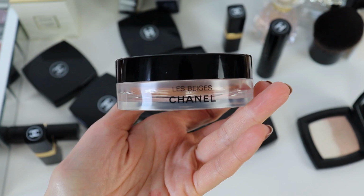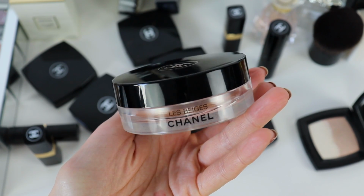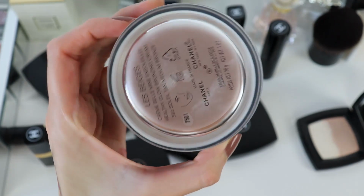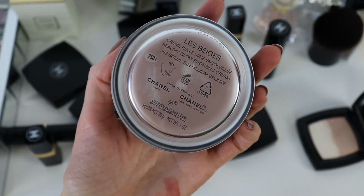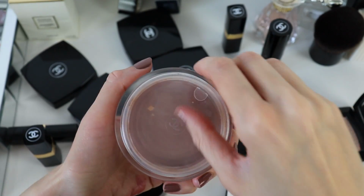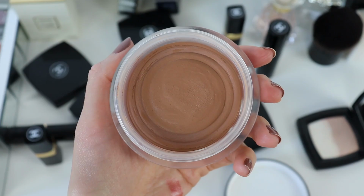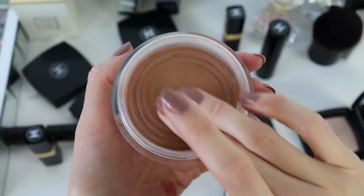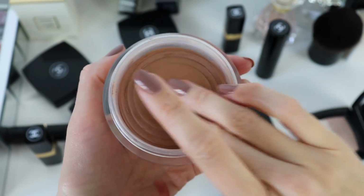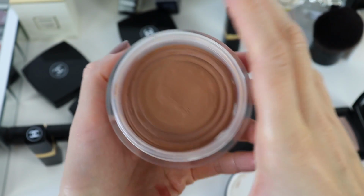Another product that is irreplaceable for me, and this is one that I keep repurchasing, is the Les Beiges Healthy Glow Bronzing Cream. Now in the past they used to have only one shade, and right now they currently have 3 shades available of this bronzing cream. My perfect shade is 392, so light tan medium bronze. Even though I have pale skin tone, I prefer the medium shade because it has this beautiful, almost like caramel color, and it helps to add this very healthy glow.